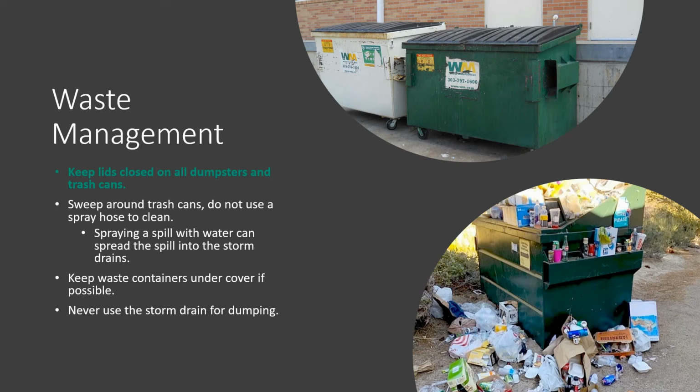Trash gets piled up in and around dumpsters and trash cans. Then when it rains, all that trash will flow right into the storm drains. Trash can also clog up the storm drains, which can cause flooding issues. There are some good housekeeping measures you can follow for waste management.